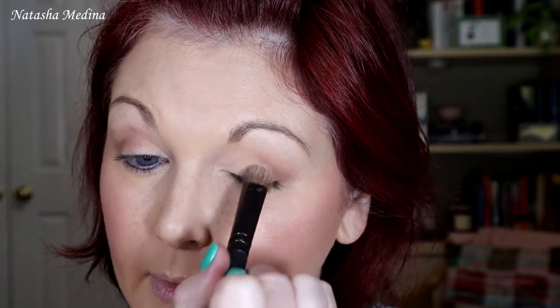Alright, and I feel like I've escaped a little too much onto the lid. So I'm going to go back into the Biscotti and hit that up on my lids, just to get an idea of what we're doing here. Alright, there we go. And I want to get any harsh lines here off, any weirdness.